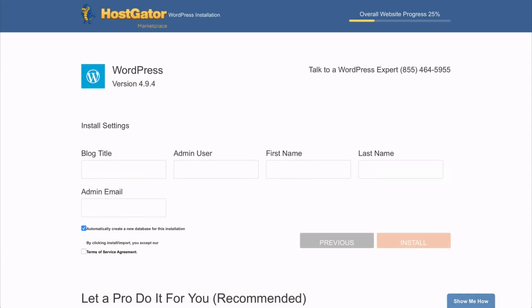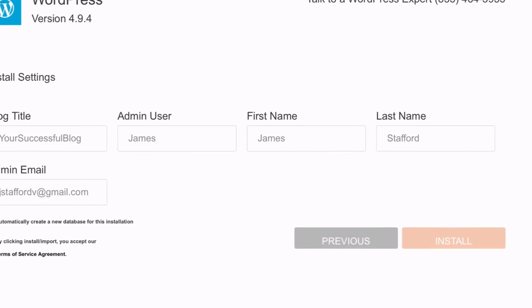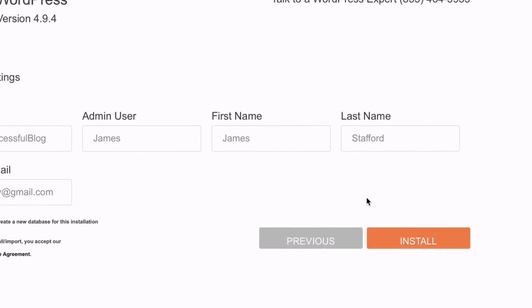Okay, all you need to do now is fill in a few things here, such as the email address of the person who will be looking after your blog. So if this is you, you can put in your email, then the name of the person as well. Give your blog a title, then your name and last name, and click on Install WordPress.